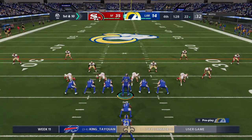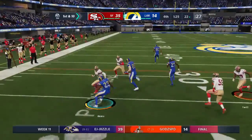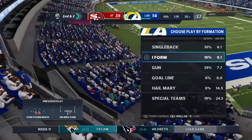Set to begin their next drive, the Rams offense at the line. They were coming off the extra week of rest, but this team started sluggish, and it really didn't get any better from there, and trailing big here in this 4th quarter. This will be stopped about 2 yards shy of the marker. 8-yard gain, 2nd and 2.